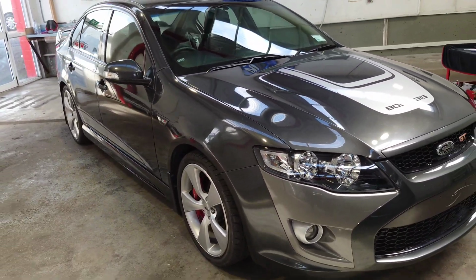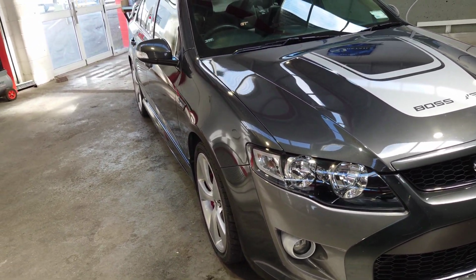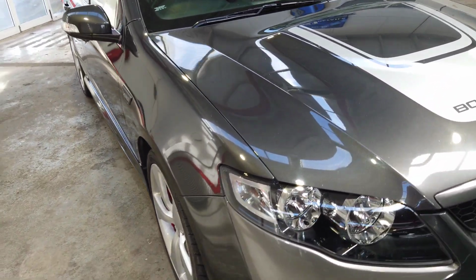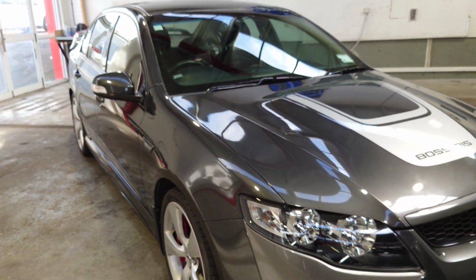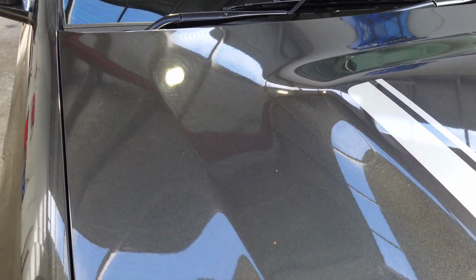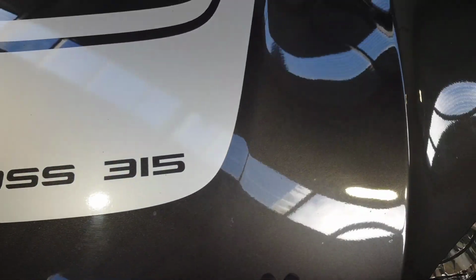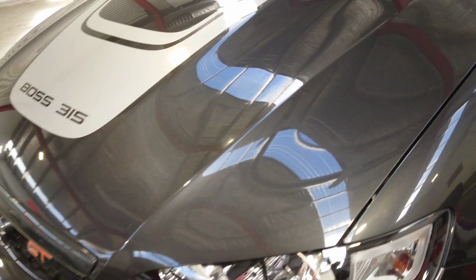Just a video on this Ford Falcon FPV GT, looking very glossy after its prep wash, full decontamination, bug, tar, iron removal. So yeah, from a distance it looks pretty glossy. But again, we come up close and it's full of swirls, scratches, blemishes and isolated abrasions on this paintwork all around.